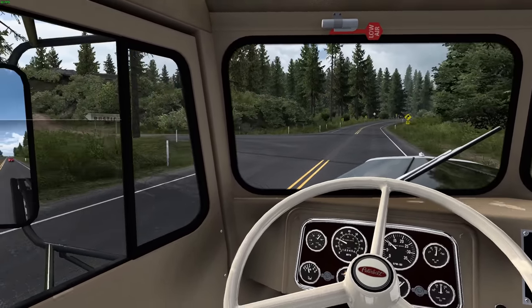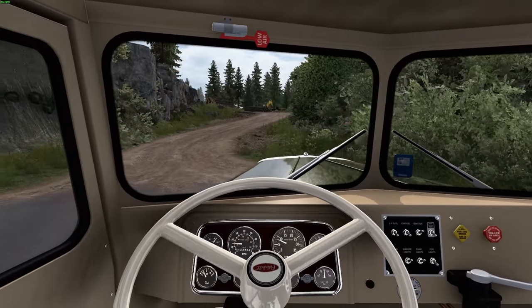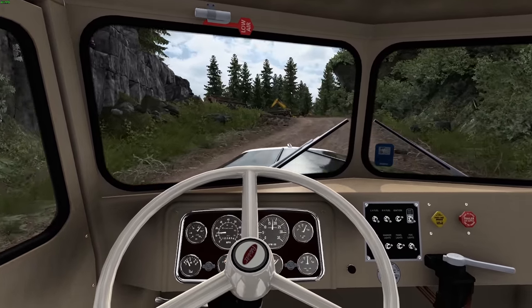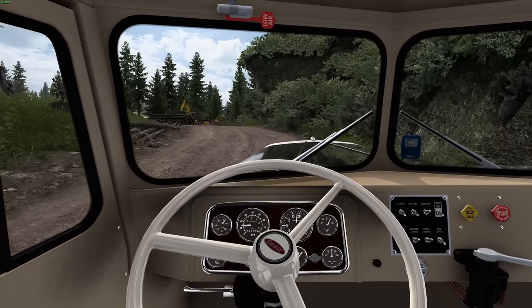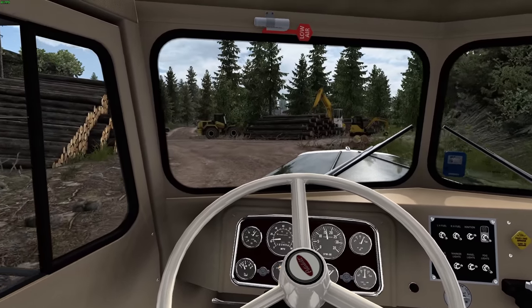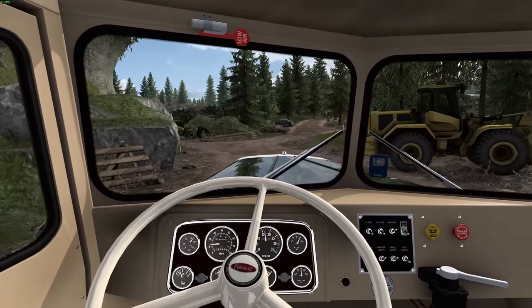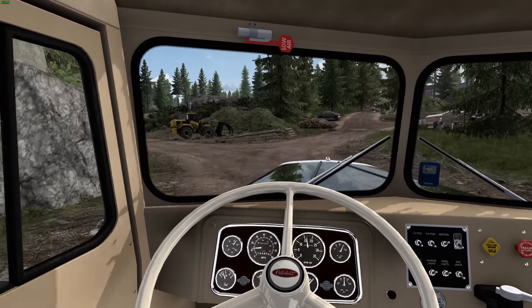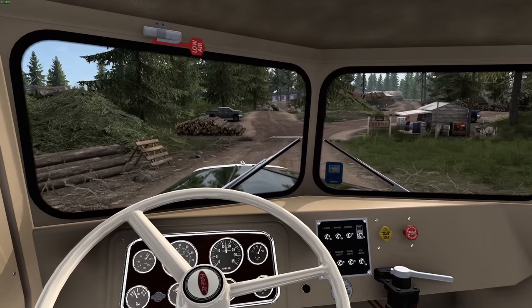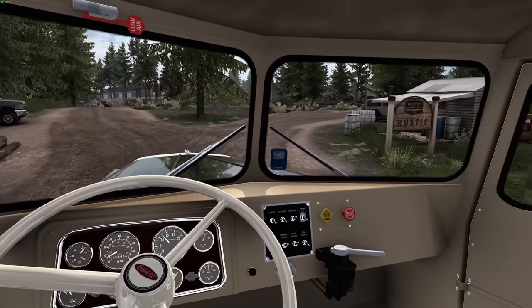Gonna be hearing a lot of that in the next episode as we pull down here for the rustic. Gonna keep the power down. Get up the hill. Man, this old girl be bouncing around. Oh my gosh. All right, here's this guy over here sweeping. Poor guy's been, rumor has it, sweeping for like 30 years.